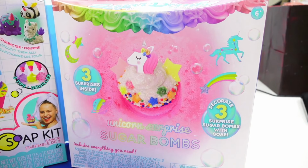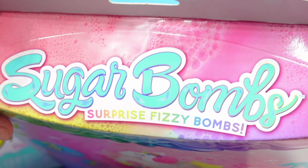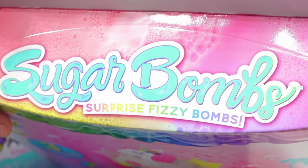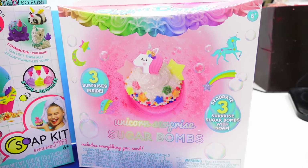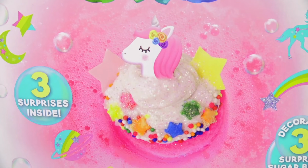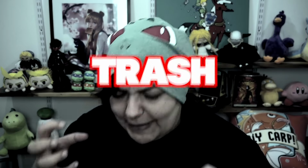The next one has a super cute unicorn right on top. But we all know that cuteness doesn't mean that it wouldn't go in the trash. But we'll find out. This one is called Sugar Bombs, Surprise Fizzy Bath Bombs. We don't know much about this kit other than the fact that it's just frosty, I think, and it says there are three surprises inside. So we're going to find out together whether these kits are worth your cash or if they go in the trash.